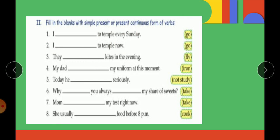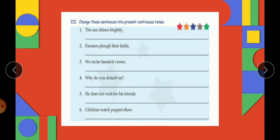So you have to read the sentence. From sentences you have to find out whether you have to use present continuous form or simple present. Now if you are using simple present, you have to use the base form of the verb. That is the first form. And for present continuous form, you have to use is, am, or are plus the ing form of the verb. Right? Now coming to the third one. Change these sentences into present continuous tense. Now for changing the sentence into present continuous tense, you have to first find out the verb. आप verb को find करिए, उस verb को ing form में convert करिए, and before that put is, am, or are, and that you will decide based on the subject.